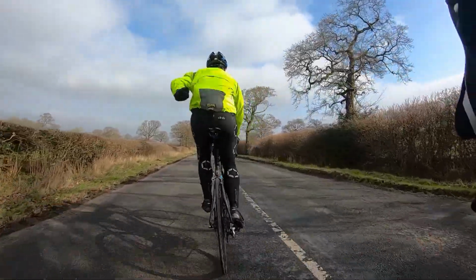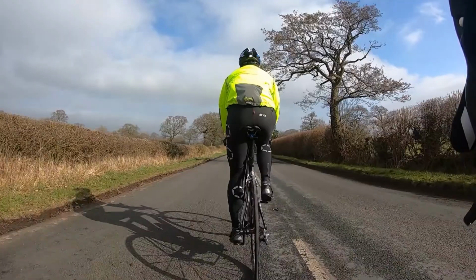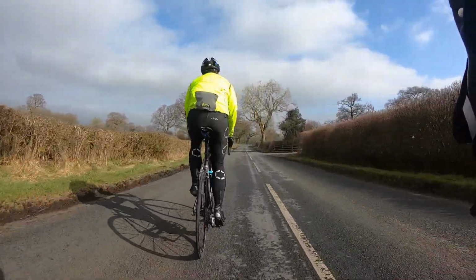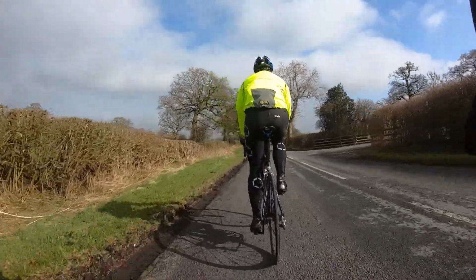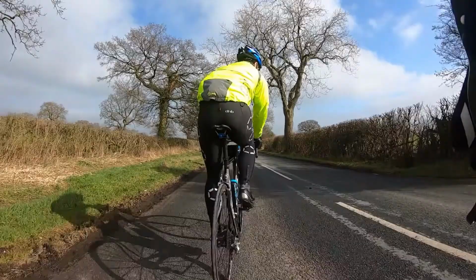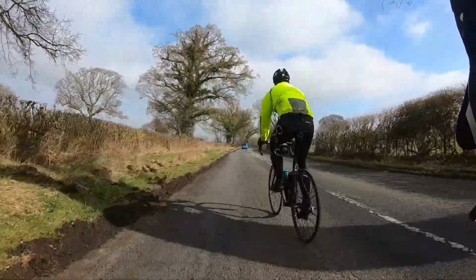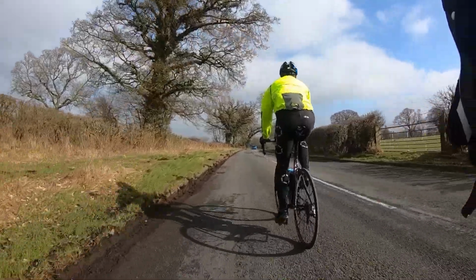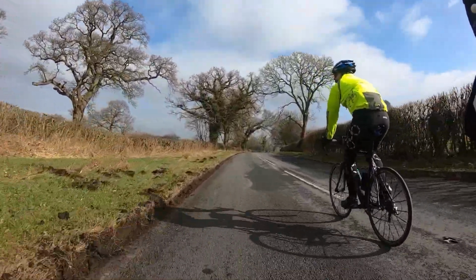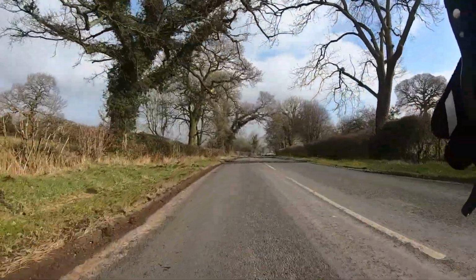Because Phil communicates his intentions before he does things, it makes it really easy for me to follow him and be part of a group of cyclists and be predictable on the road. Communicating your intentions to other road users, whether they be other cyclists or cars, pedestrians, really helps us to create safe and predictable systematic routines that allow us all to share the road safely.